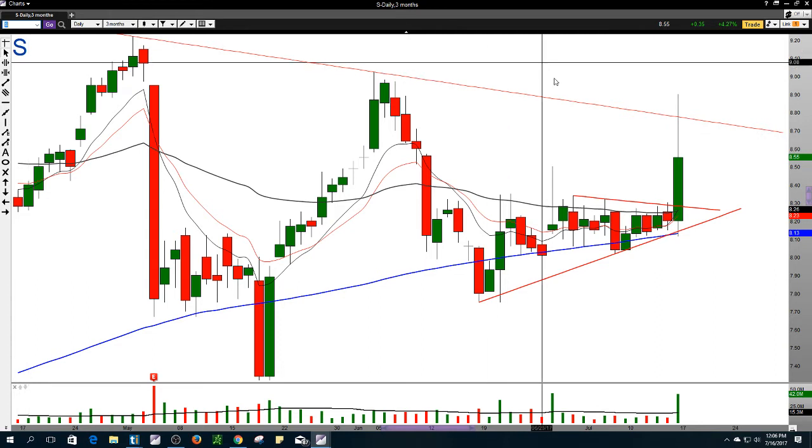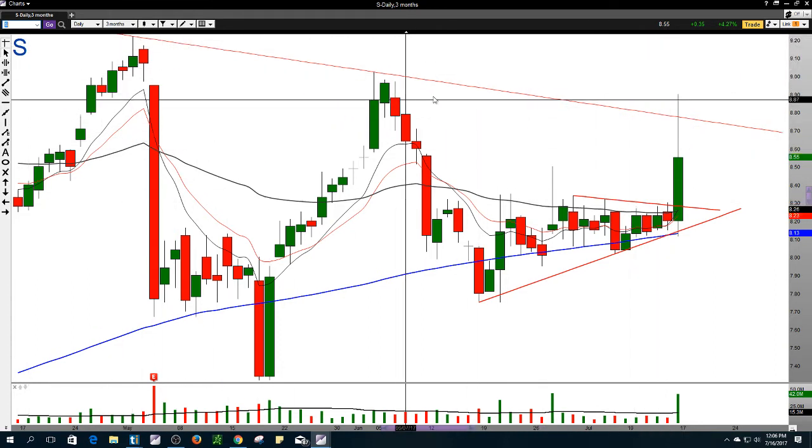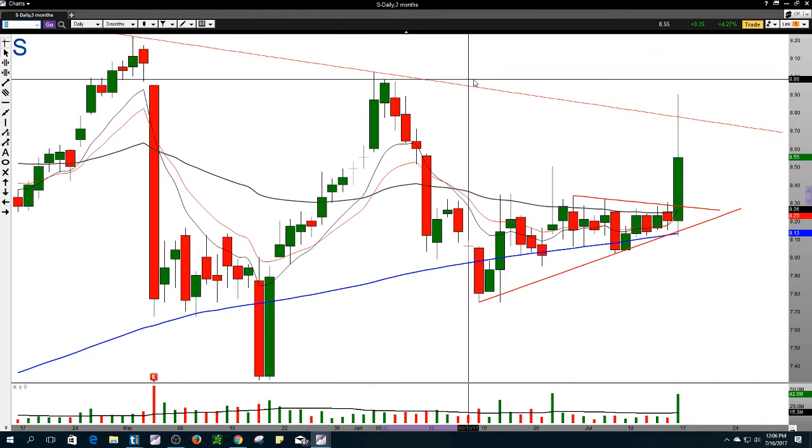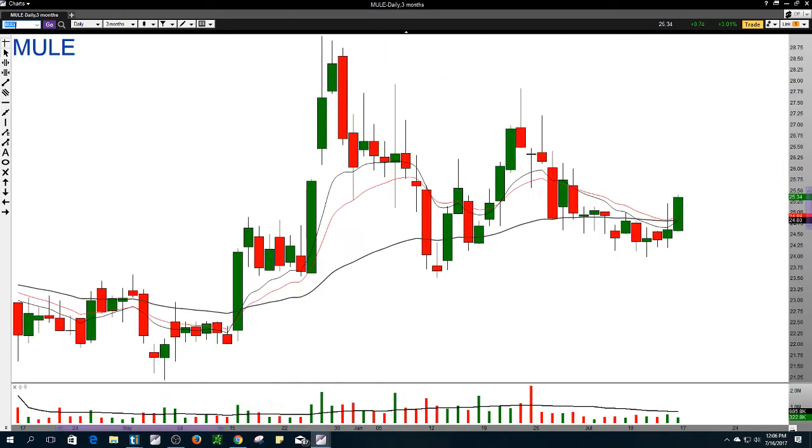And obviously if we can get the chart to clear some of these bigger areas here, anything over this 9.20, 9.22, 9.23, anything over there, the chart's going to really have a nice little push. So that's a nice one to be playing on Monday.